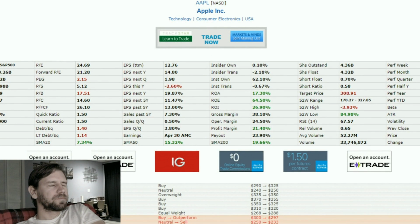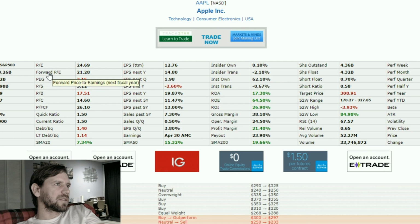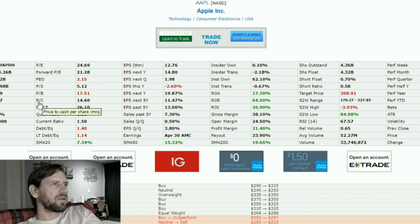Okay, so moving on. I like percentages here, but this can kind of be looked at as a percentage. This gives you the forward P/E, so what the anticipated price to earnings is going to be next year. This is the price to sales ratio, price to book ratio, price to cash per share, and price to free cash flow. You can look at these metrics. They look okay to me. I don't pay too much attention to them. As long as nothing triggers alarms, then it's okay.